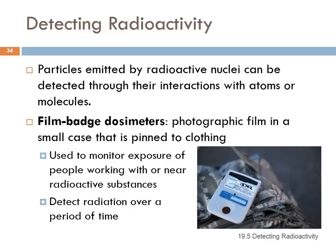And the radiation can go through the little plastic case, and it exposes the film inside. And so it's used to monitor the exposure of people who are working with radiation or working near a radioactive source. This does not tell you instantly what the level of radiation is, but it gives you your exposure over time. And so you put that on when you go into work, and when you leave, you take it off. You don't leave it on the bench, because then it'll be continually exposed to whatever radiation you're being exposed to. And so they can just keep track of your exposure that way.